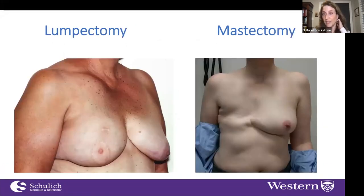And so really, if you look at the difference in terms of the effect on your psychosexual sense of self, the scars, the deforming change that a mastectomy can have over a lumpectomy, we recommend lumpectomy in cases with early disease. Now, if the disease isn't detected early, we don't have that option necessarily.